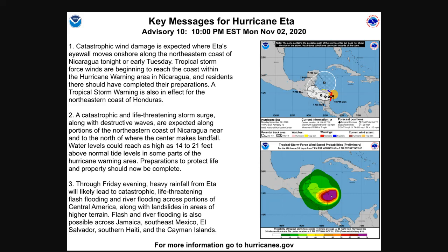The key messages for Hurricane Eta as of 10 p.m. Number 1, catastrophic wind damage is expected where the eye wall moves on shore. And again, that's tonight and early Tuesday. And tropical storm winds are beginning to get to the coast. And in the hurricane warning area, we will also have the hurricane force winds come on shore.